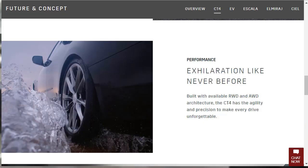The base luxury trim of the 2020 Cadillac CT4 comes standard with a turbocharged 2-liter inline 4-cylinder engine that makes 237 horsepower and 258 pound-feet of torque. An 8-speed automatic and rear-wheel drive are standard, while all-wheel drive is a $2,600 option as part of a package that also includes heated front seats and a heated steering wheel.